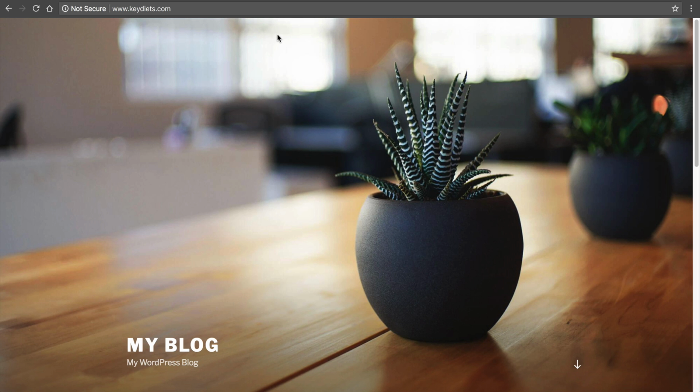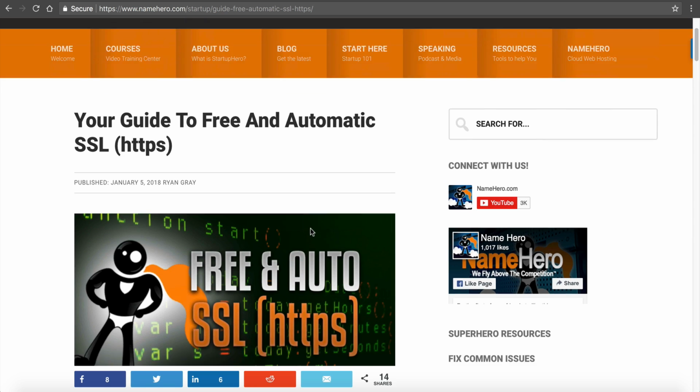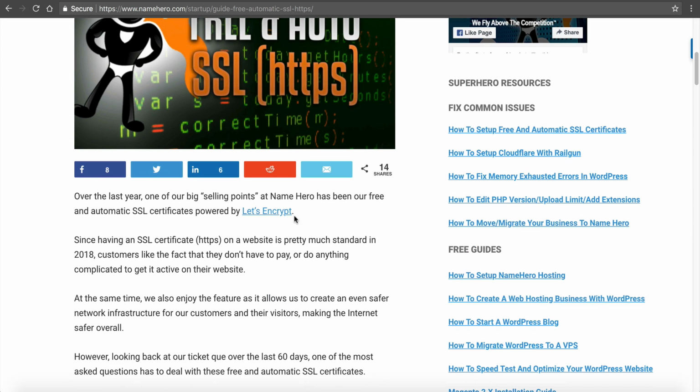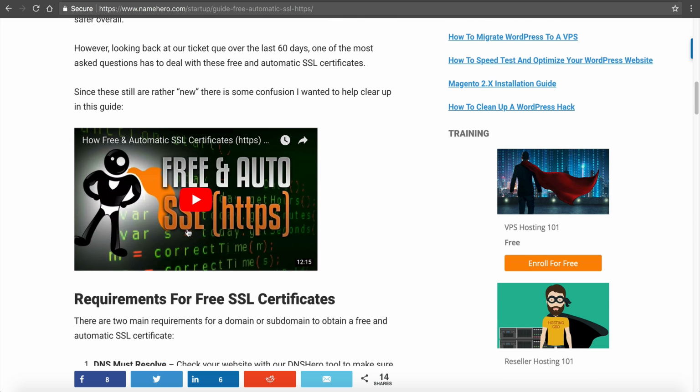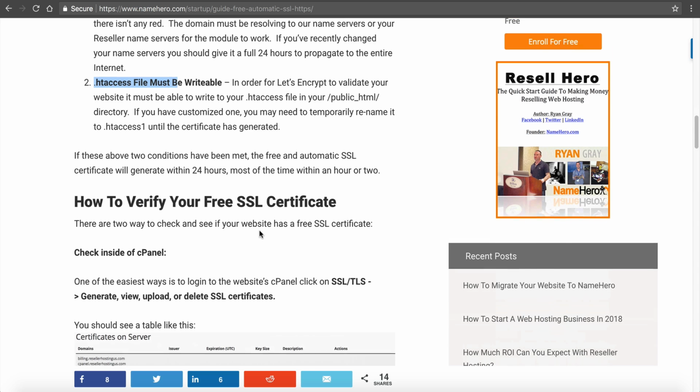At NameHero, the first thing you need to do is check and make sure that the secure certificate has generated. Now, if you go over to our blog, I've got this guide called Your Guide to Free and Automatic SSL. This guide explains step by step what our free SSL is, how to get it, and how to fix it if it doesn't work. It goes over the requirements that must be met: your DNS must resolve, your Htaccess file must be writable, and how to verify it.